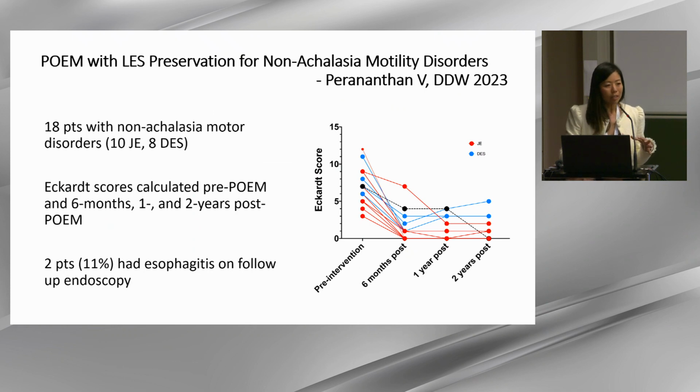So a couple of studies from last week's DDW here. The first one is a study looking at LES-preserving POEM. They performed POEM preserving the LES in patients with jackhammer esophagus and distal esophagospasm. And you can see that patient symptoms improved post-POEM up to 2 years, and only a small percentage of patients had esophagitis, 11% in their series. And the authors did conclude that the LES-sparing technique could be considered and might have fewer adverse events of GERD.